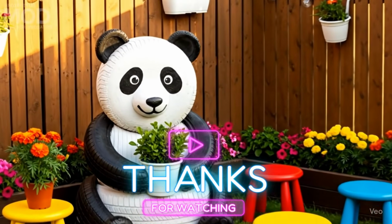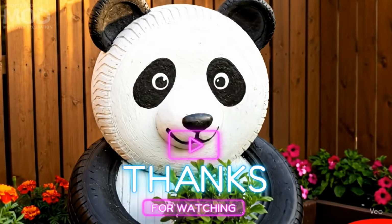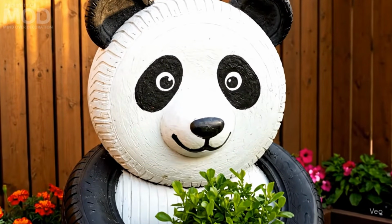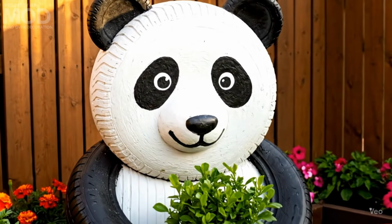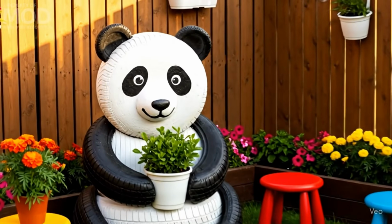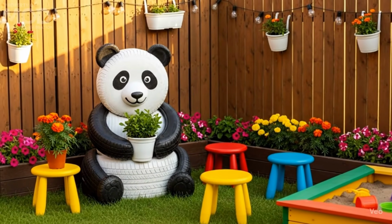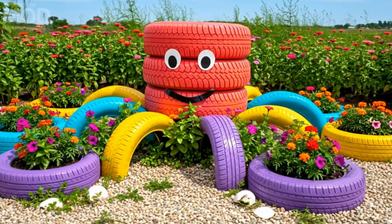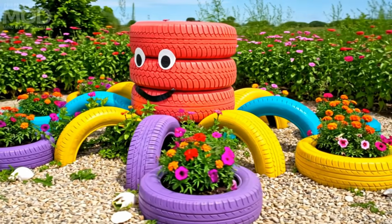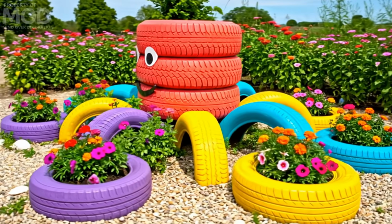It's not just decoration. It's a story of what happens when care meets creation, when waste becomes wonder, and imagination turns simplicity into love. And so, under the soft glow of the lights, the tire panda stays, a gentle guardian of joy, reminding everyone who visits that beauty can be built, happiness can be planted, and even the smallest corner can bloom with meaning.